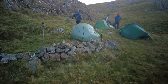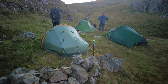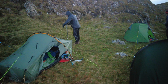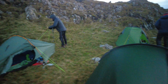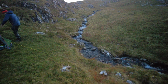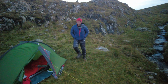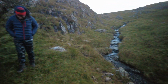Well, there you go. That's all pitched up. I said I'd give you a quick tour of where we are. So that's me, Tarptent Scarp 1. Chris is very kindly helping me out with a set of his walking poles. Thank you very much, Chris. We're over here by this very nice running stream. Nice source of water, and I wish I hadn't followed Phil's advice and filtered it halfway up the mountain. Who knew? Anyway, well there you go.